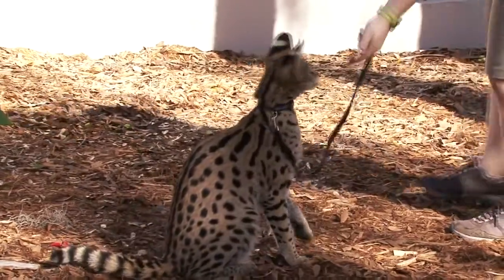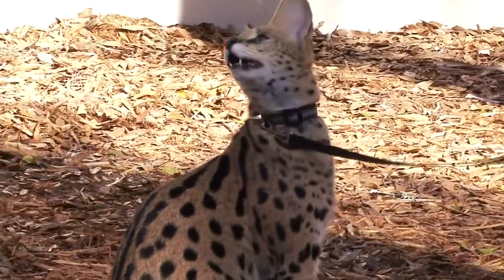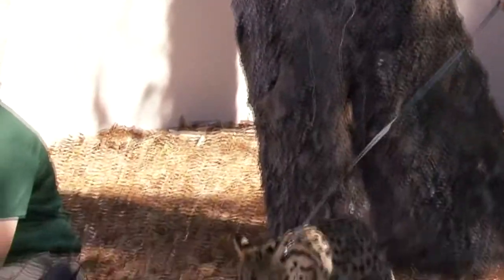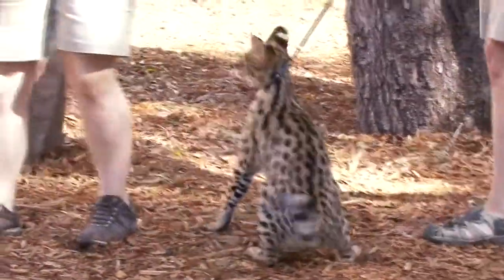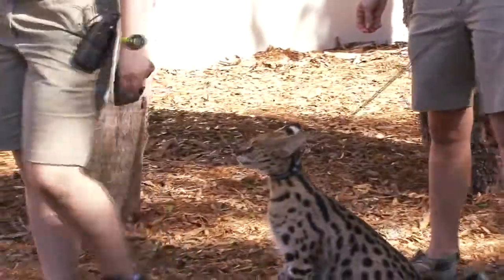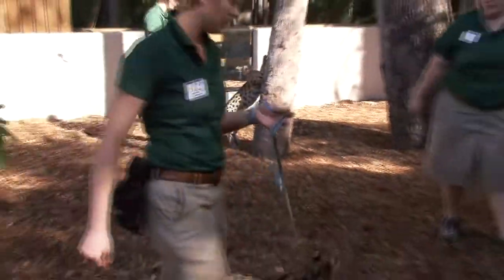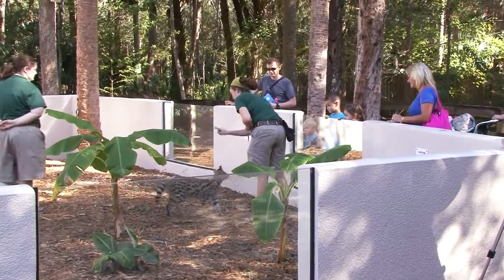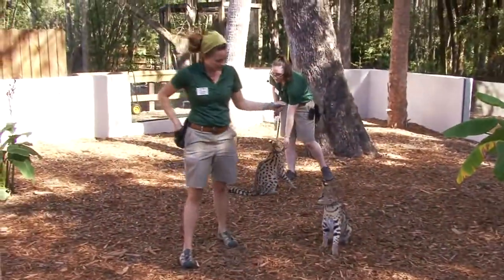But right now they're part of our education department, and we use them for animal ambassadors. We can take them out into the zoo and talk to our guests all about the serval cats, what they eat, what they do, how they jump. They're amazing jumpers. That's part of the way that they feed. They actually can jump up about 9 feet in the air and catch a bird out of the air, believe it or not. So they're amazing little animals that we can bring out. And these are animals that you might see when you visit the zoo.